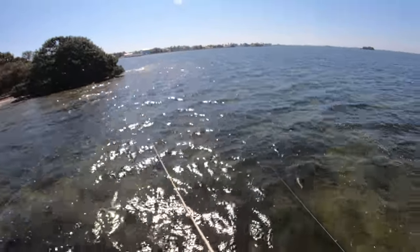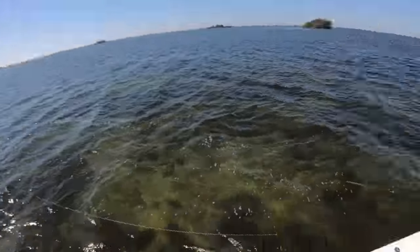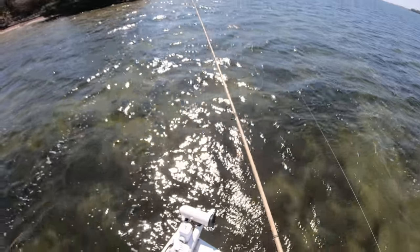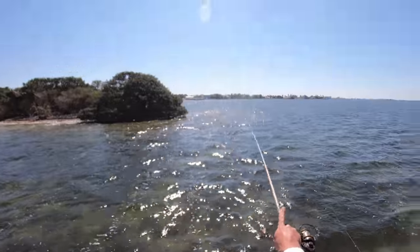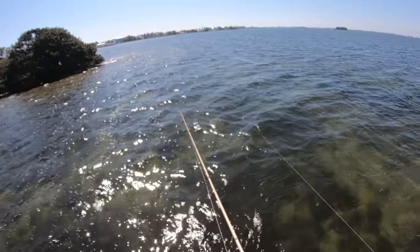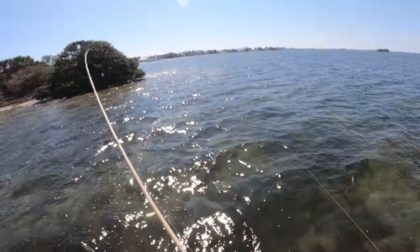Oh, did you see that? No, I didn't. I was reeling it back and a snook tried to pop it on the surface. Literally reeling it back and one hit it right on the surface, but didn't come back for it. Cast over there. Where? Reel up. I'm on. Nope. I'm on.